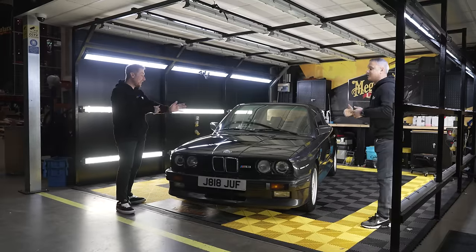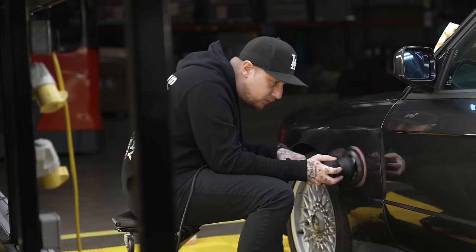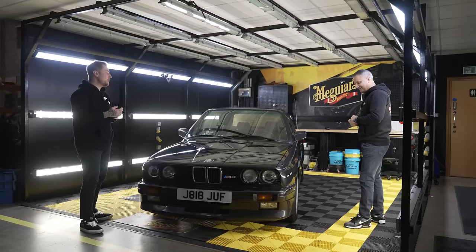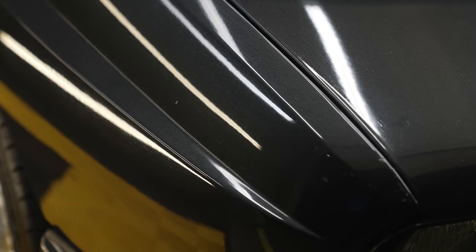Luckily, there was a lot of wax on, wax off, a lot of washing. Luckily, it was the two of us, myself and Grant working on it. We kind of double teamed on it. But yeah, lovely car to work on. And we always knew when you dropped it off, there was a good car underneath. And I think it looks fantastic.